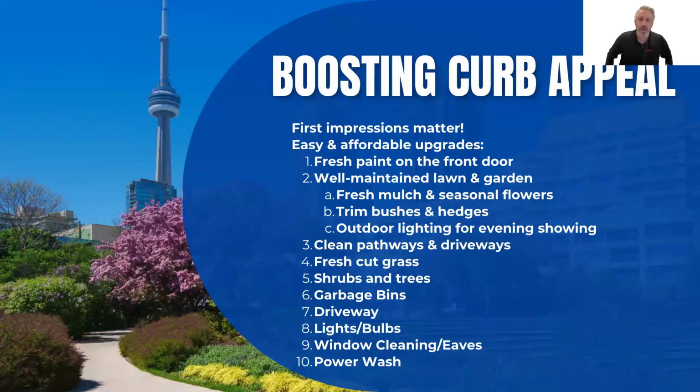Lights and light bulbs. I always do a walkthrough and check all the light bulbs before we list. You want to make sure that all the light fixtures have bulbs in them, and all of the bulbs in each individual fixture and in the rooms are the same. You don't want to have one light fixture with two bulbs and one be a cold light and one be a warm white. It just doesn't look right. And then in the pictures, it doesn't look right either.